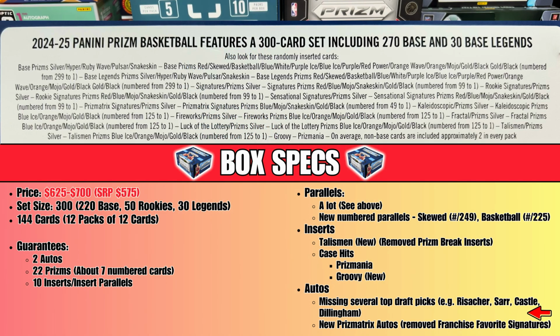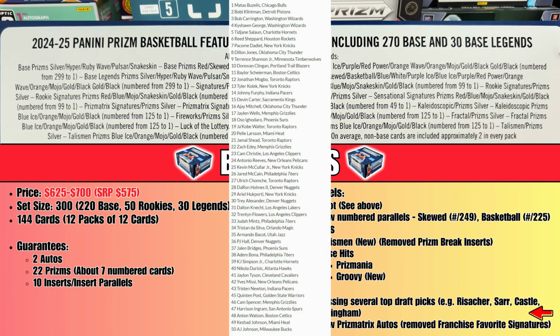For rookie autos, I mentioned this in a previous video, but this year we're not going to have autos from several players, including the top 2 picks, Ariza Shea and Sarr, also Stephon Castle and Rob Dillingham, among others. Still a few decent names on there like Jared McCain and Zach Edey. At this point, we'll take whatever we can get nowadays with Fanatics poaching all the good names left and right.